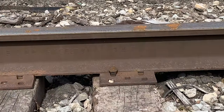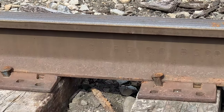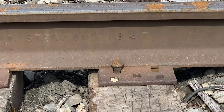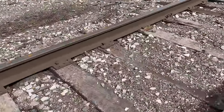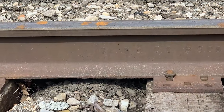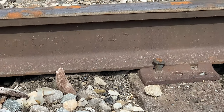This rail was rolled in 1947. Steelton. And I can't tell what the pound is. Probably 130, I can't really tell what it says. All right, rolled in 1947. Oh, here you go. See if we can see a little bit better over here. 131 pound rail, rolled by Steelton in 1947.